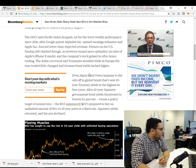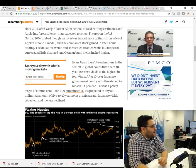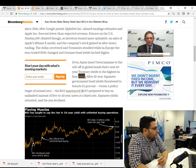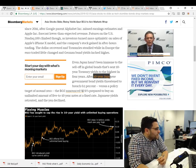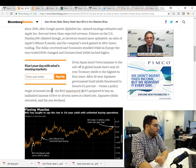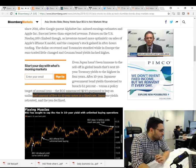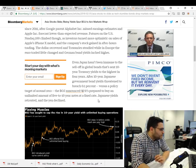But this is just saying even Japan hasn't been immune to the sell-off in global bonds, and it has sent the 10-year Treasury yields to their highest in 4 years. After the 10-year Japanese government bond yield threatened to breach 0.1%, versus a policy target of around 0%, the Bank of Japan announced it's prepared to buy an unlimited amount of 5 to 10-year notes at a fixed price. Japanese yields retreated and the yen declined.